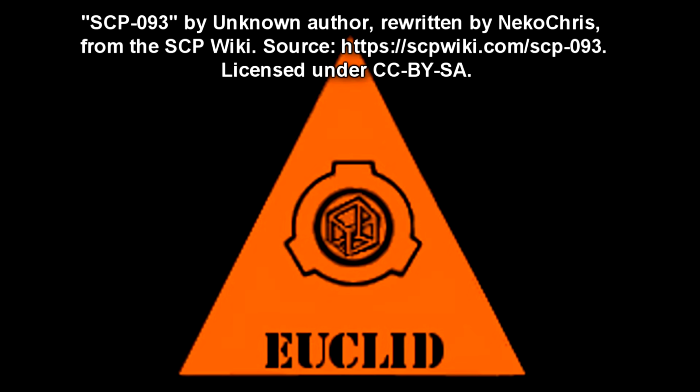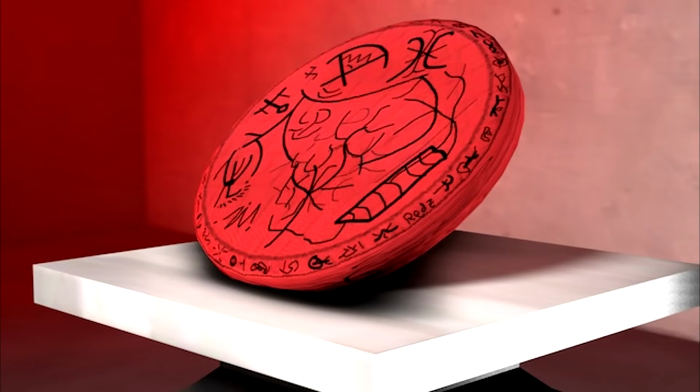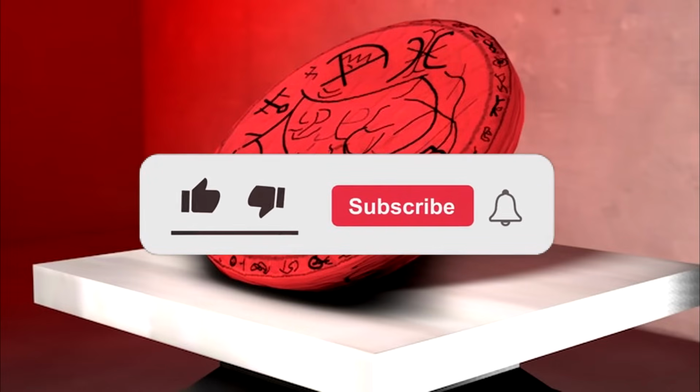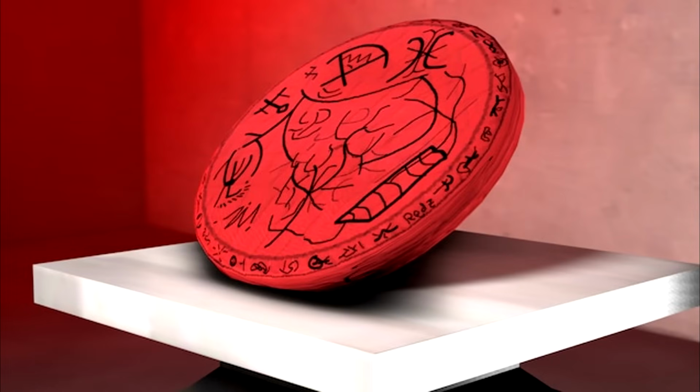Item Number SCP-093. Object Class Euclid. Special Containment Procedures: See Testing Document SCP-093-T1 for outline of testing conditions. SCP-093 must remain on a mirror at all times, and under video surveillance. Admittance into the area of SCP-093's containment must be authorized only with proper video recording and subject retrieval procedures in place.